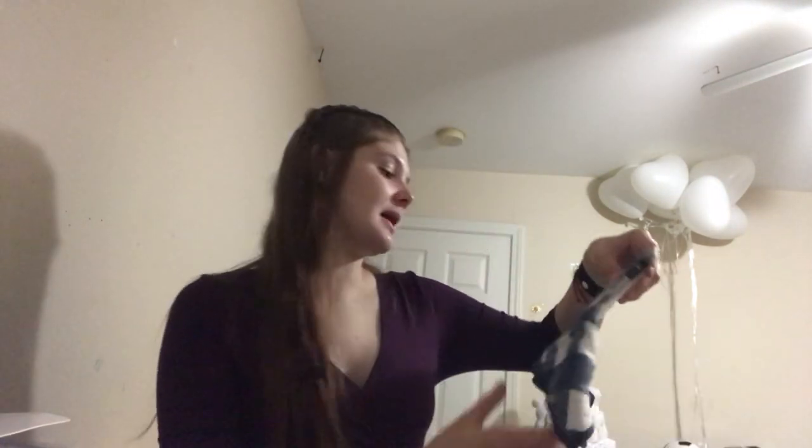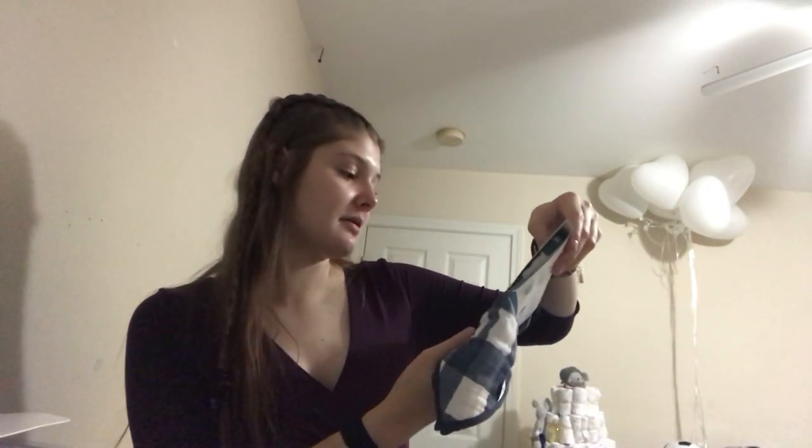2-pack bandana bibs. A bandana bib. It's a cotton muslin bandana bib. And it comes with 2 of them. And these are very, very soft. I love muslin bibs.